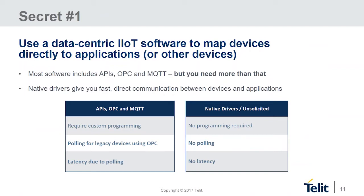So secret number one, if you will, use a data-centric IoT software package to map devices to applications. So the long and the short of it is collapsing all the middleware, be it custom or somebody else's middleware, where you have multiple layers of servers and clients, down into a single interface that allows you to talk natively to devices on the plant floor side or on the manufacturing side or on the industrial side, and talk directly to the enterprise or even the cloud with little or next to no programming at all.